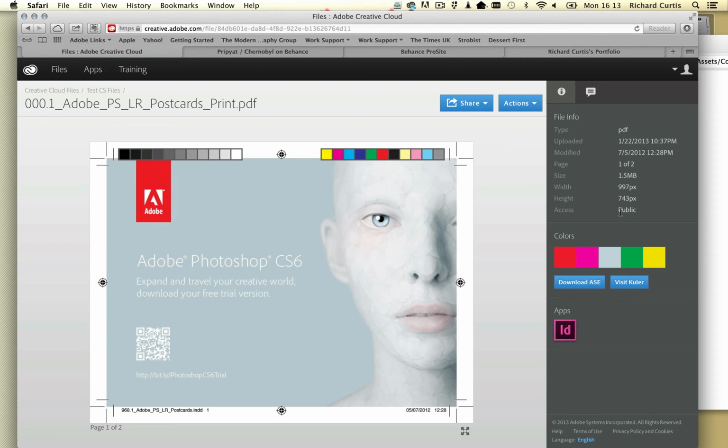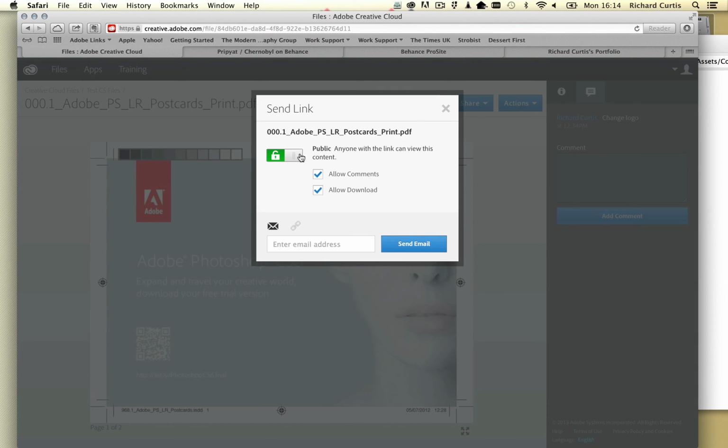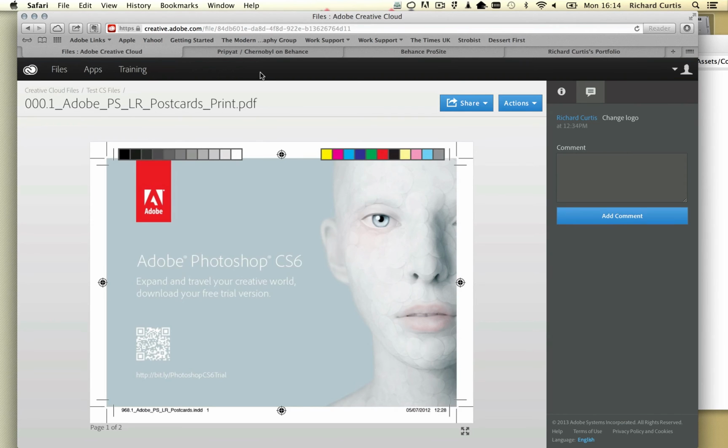You also have color swatches as well. So those color swatches can be downloaded and brought into Photoshop and Illustrator. The comments side of it, I can put comments on my document here. I can also share. I can share that directly to Behance or with other users. You can see there it's public, and I'm allowing comments and downloads, and I can give the user a link, and that link takes them straight to that content. Now it is a public link, so they will go straight to that content.